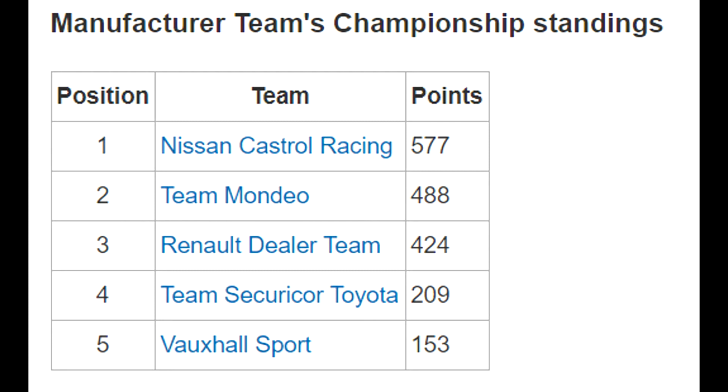And Nissan, they will dominate this Manufacturers' Championship. They're ahead of Team Modeo. But Renault, I won't count them out because they could just catch up to Ford eventually. So this will be close. Toyota still in 4th with the sole entry of Chris Simpson, and Vauxhall still in 5th with Matt Hall having to do the job right now.